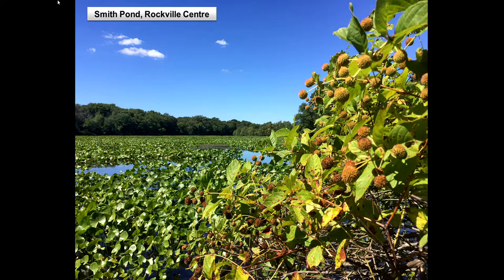The town of Brookhaven spent $4 million clearing aquatic vegetation at upper lakes, and they're going to spend another $4 million at lower lake. This is a coming attraction across Long Island, and municipalities are going to have to figure out how to deal with this. And if you remove the dam, you don't have to worry about it. You have no invasive species.